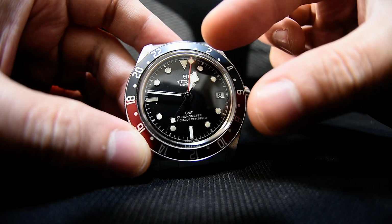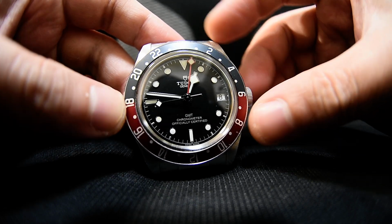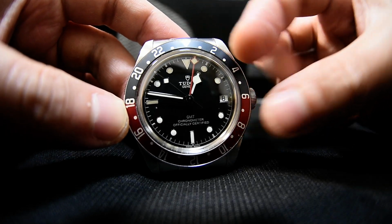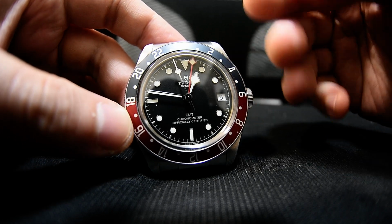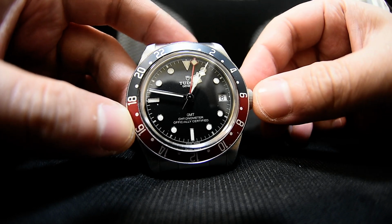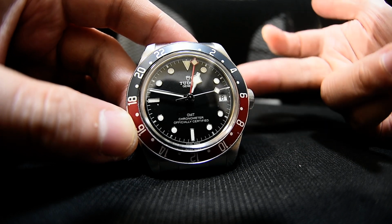The hour markers, you can see, are very much like Rolex. And one thing that stands out from this Black Bay GMT is the bezel here. This Tudor Black Bay GMT is also called the Tudor PEPSI, because if you see the bezel here, it has two colors, the blue and the red, and that really resembles the Rolex PEPSI GMT, which is very hard to get, almost impossible to get. So we've got blue and then the red. In the Rolex world, it's called PEPSI. That's why this is called the Tudor PEPSI.